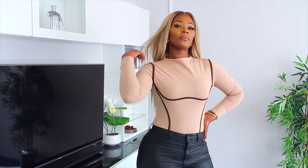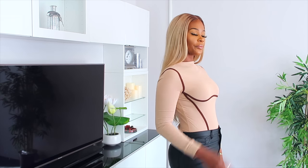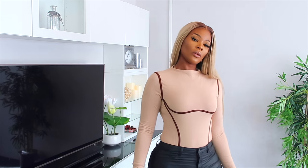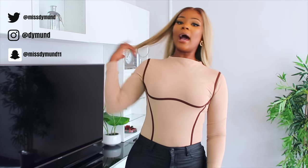Okay, and next up we're talking about this contrast piping rib knit bodysuit, and I got mine in a size medium and it was £11.99. Absolutely gorgeous. It's in the color camel and it's really stretchy as well, ladies. Skinny around the arms, 5% spandex and 95% cotton. It's got the little piping details that come across the body just there. Absolutely gorgeous.